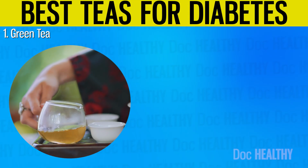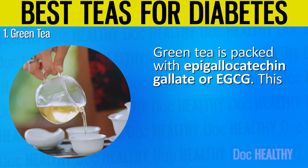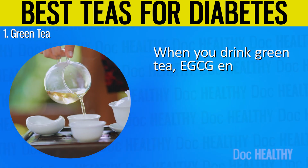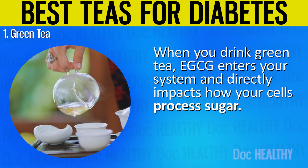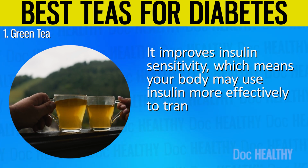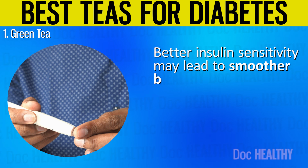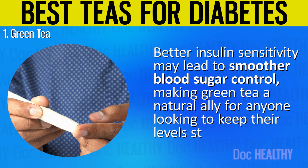1. Green tea. Green tea is packed with epigallocatechin gallate, or EGCG. This might sound like a fancy chemical, but think of it as a superhero antioxidant. When you drink green tea, EGCG enters your system and directly impacts how your cells process sugar. It improves insulin sensitivity, which means your body may use insulin more effectively to transport glucose into cells, preventing sugar from building up in your bloodstream. Better insulin sensitivity may lead to smoother blood sugar control, making green tea a natural ally for anyone looking to keep their levels steady.